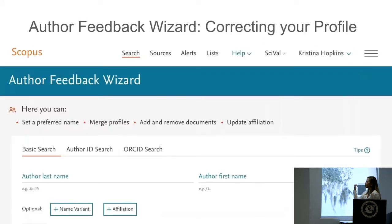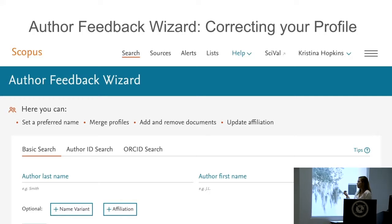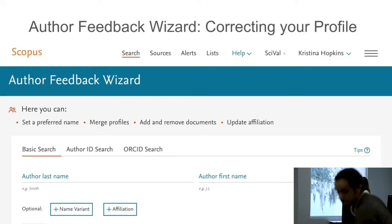And then with the author feedback wizard, I know I mentioned it at the beginning, but this is what it looks like. So you can search for your own profile. If multiple profiles come up and they all look like you, you can request to merge them. And for the librarians, you can do this on behalf of faculty as well. So it doesn't have to be you. And then you can also update your affiliation.